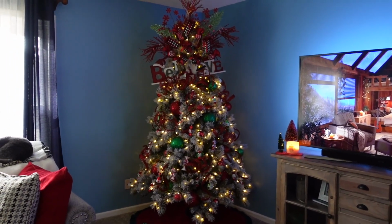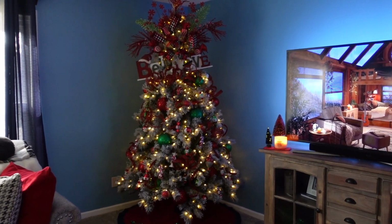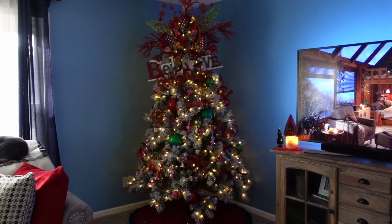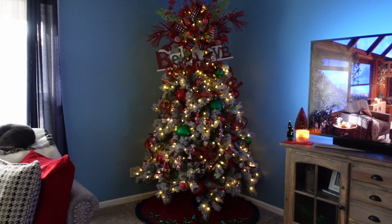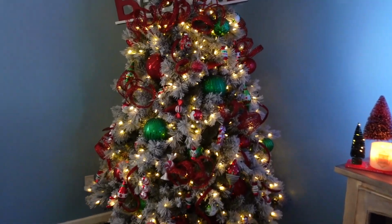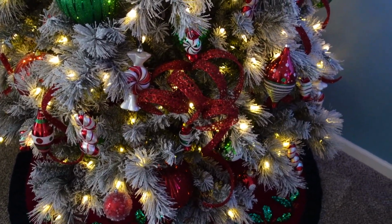This is our Believe tree. We love this. My mother and father-in-law come and put the tree together for us every year. It is so beautiful. They always put all of the candy ornaments on it for me. I love this tree. It's so festive and traditional.